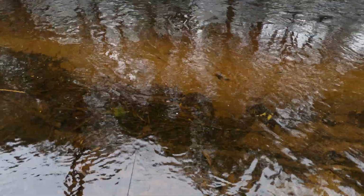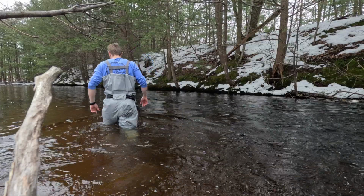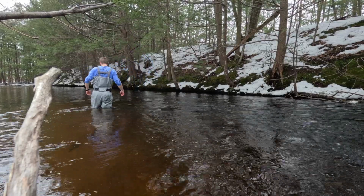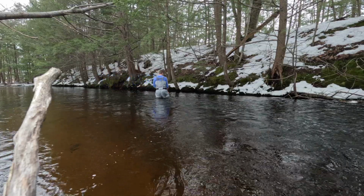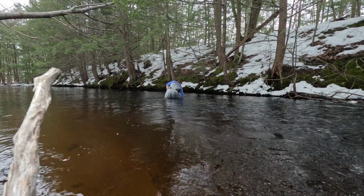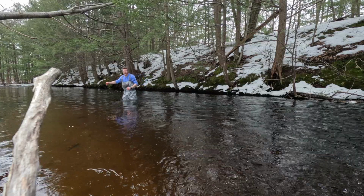Well, the inevitable has happened, guys. Our lure got stuck. So, me being the cheap person that I am, I'm not gonna lose a lure. I'm gonna go get this, just finding out how I'm gonna get this. So, had to take off the outer layer because I've got electronics in the pockets there. Mission accomplished.